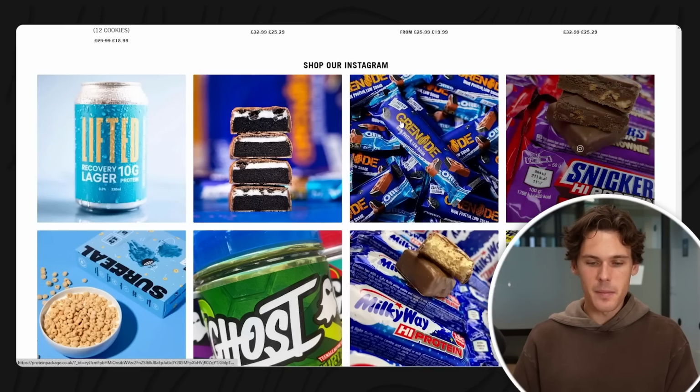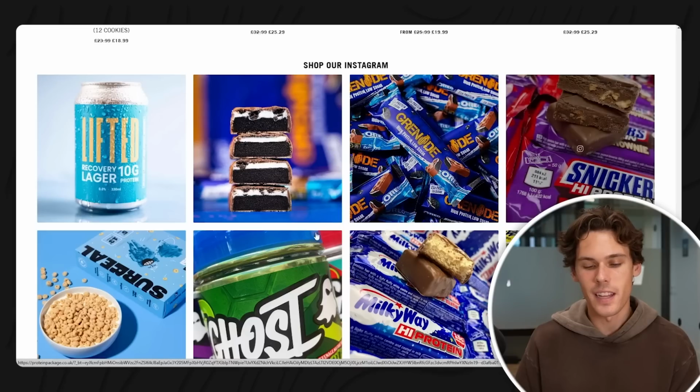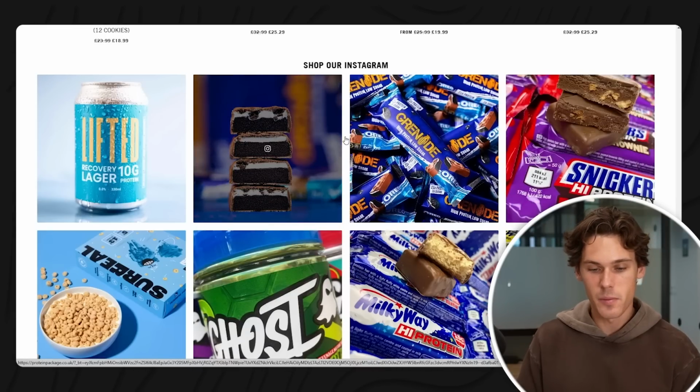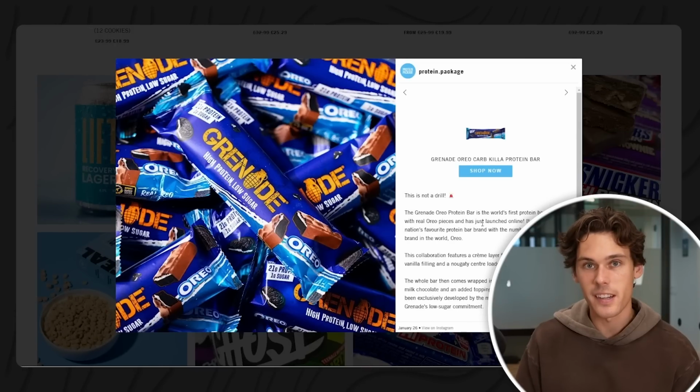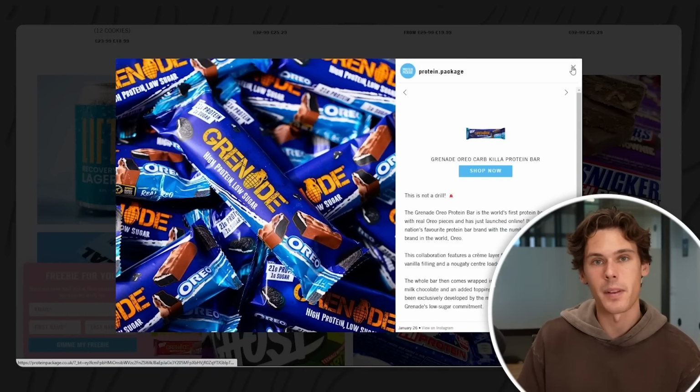Here it is at the bottom, shop our Instagram, and it basically pulls all of your Instagram images and aligns them on your website. It looks really nice and really clean, and when you click on it, it'll actually take you to the description of the Instagram post, and you can actually click on the Instagram account if they want to follow you.